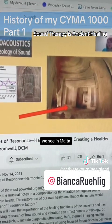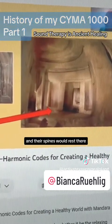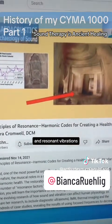And here we see in Malta, the cave that people would come to, and you see these little benches that people would cozy into, and their spines would rest there as song was produced. And there would be this emitting of healing and resonant vibrations.